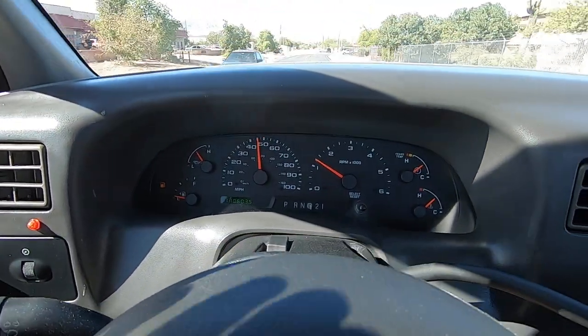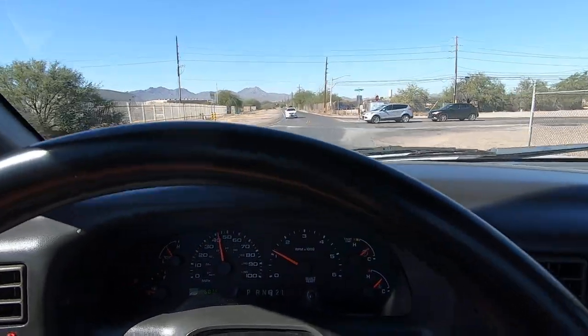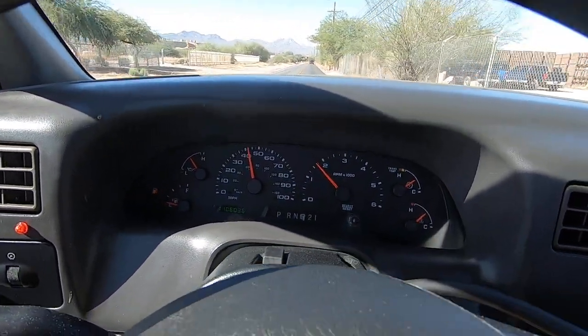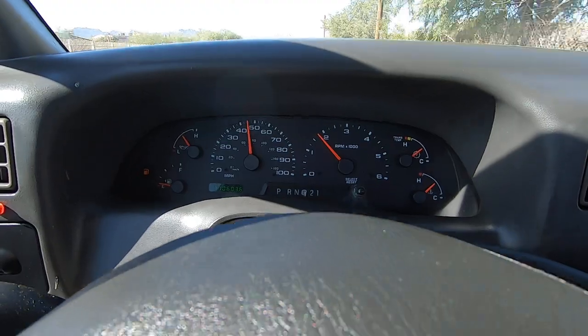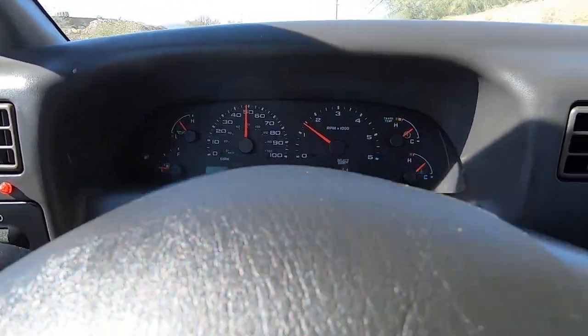Not even five months ago, it was $295. It's out of control right now. So $400 is what we hope. If it's more, we'll let you know. Anyway, that's mandatory if you're an Arizona resident.